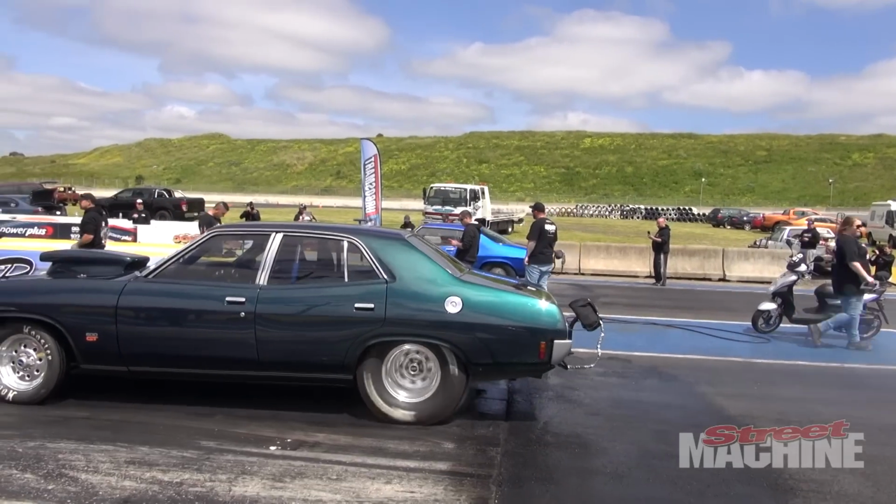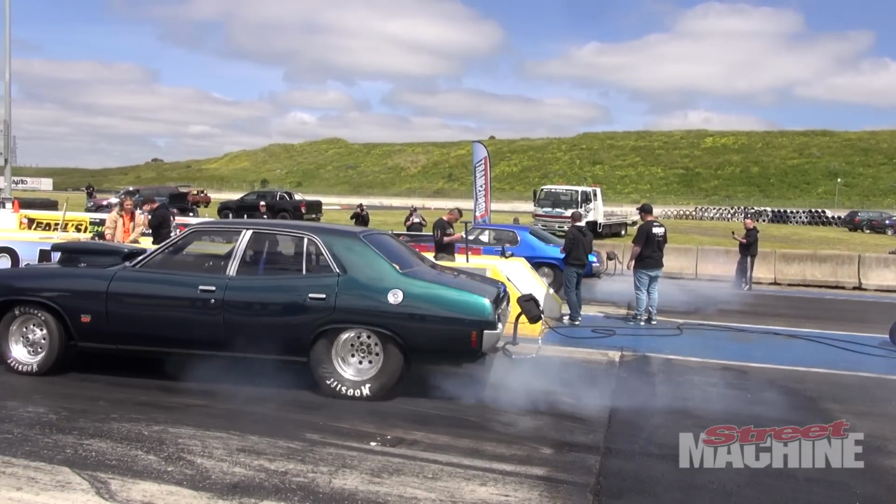Not everybody made it through though. We've had a fair bit of carnage on day one. Paul Hamilton with that 600 cube monster XA Falcon sedan from Tassie, he's out. He had a noisy lifter. Chris Valesky in that Lexan, looks like he's out with a bearing.